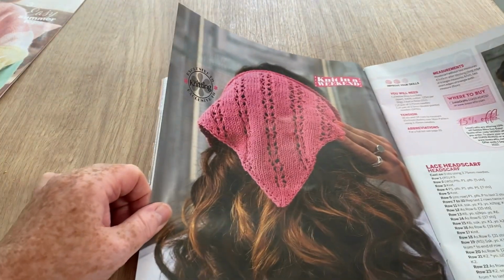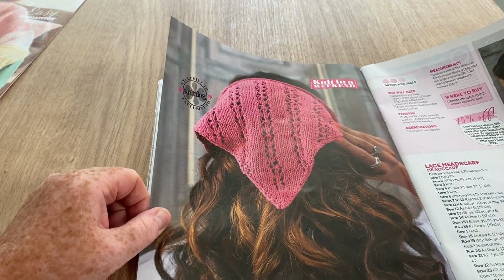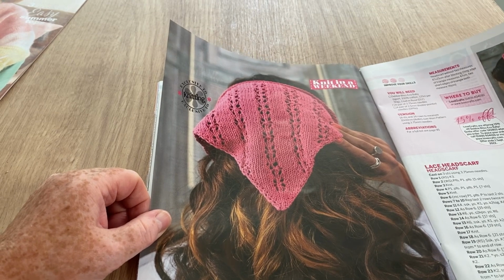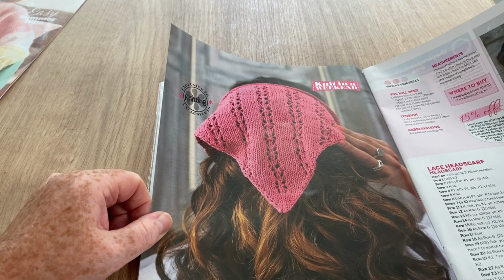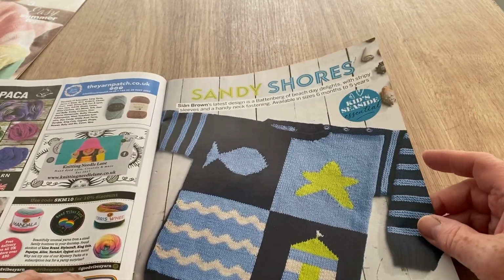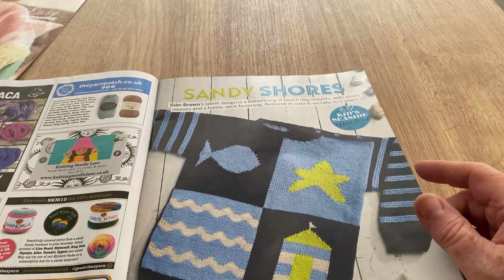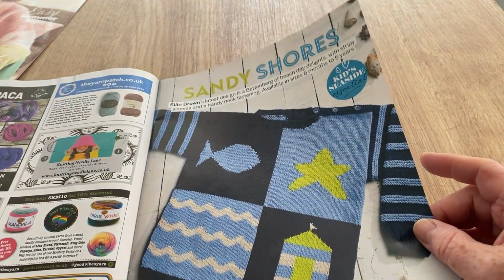So we've got a do-rag or headscarf, whichever you want to call it, but I like to call them do-rags these days. So this one's knitted, obviously, because it's a knitting magazine, and it's a lacy headscarf. I like it. It's kind of nice. There's how to do it. This is nice. Sandy Shores. Funnily enough, I was only mentioning her on my Rocks chat this morning. Sandy Shore, and it's a singer. So here we go. That's nice.